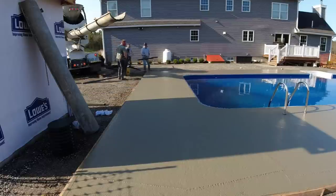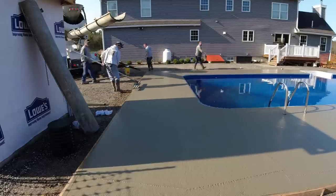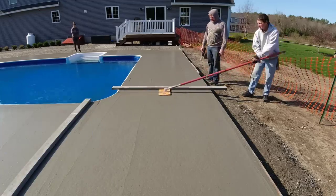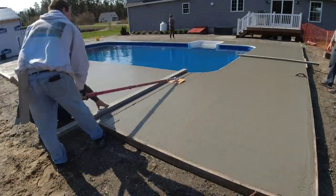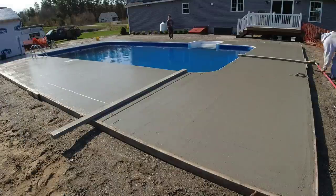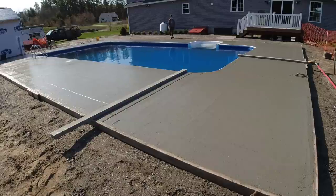And then my profit and labor to go into the pouring and finishing here is about $4 a square foot. So my total is typically around $10 a square foot to do a basic pool deck like this. That pays for all the materials. It pays for the labor, and it includes the profit in there. And I've always had really good luck that way. I've never really had to do job costing.